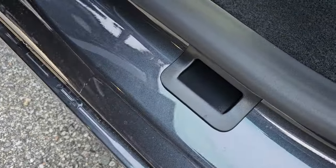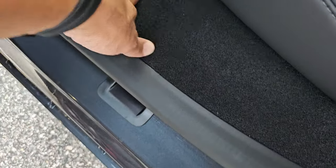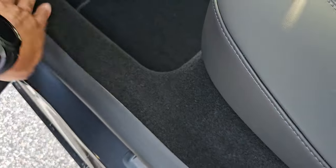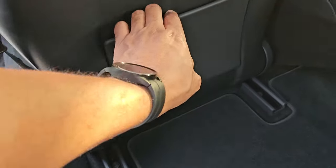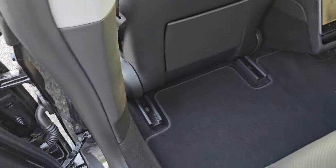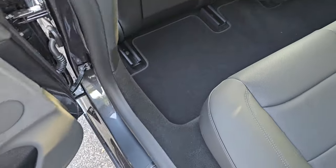The same latching mechanism is back here as it is in the front. And as you can see, in the 2024 this is all carpeted, not hard plastic, which works really well for scuffs as well as sound dampening. The seat does have a pocket here too, but now it's extendable much more. You can fit more in there. Let me give you a better look at that. Elastic straps.